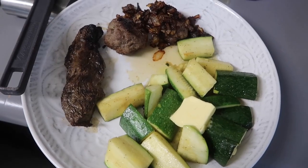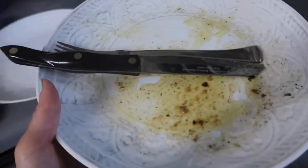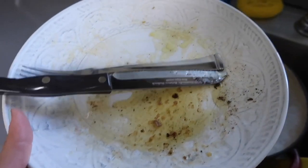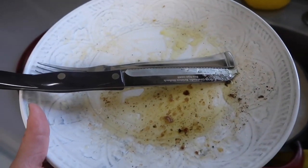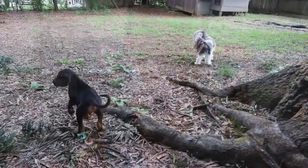It is 6:10. I feel super stuffed. That was so good. I think my favorite part of the entire meal was the crispy onions. They made the meatball to die for. I normally don't season my meatballs that way, but the cumin with those onions made them like the best.